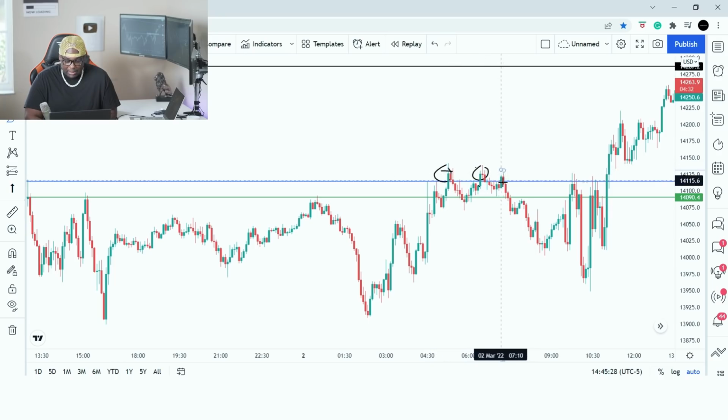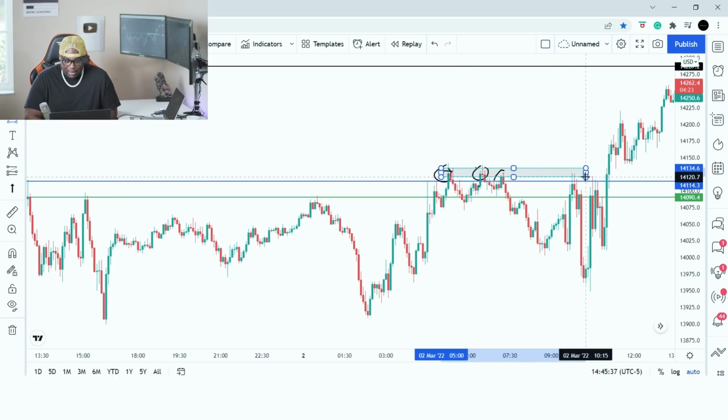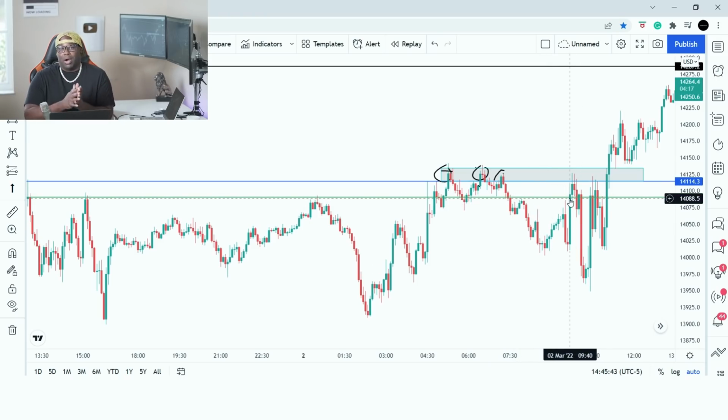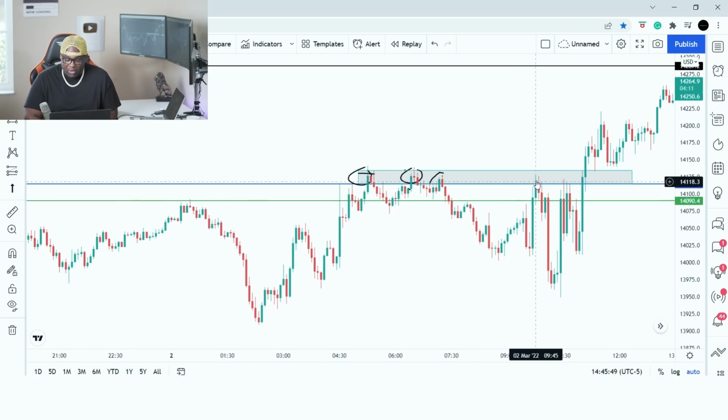So I'm looking at this, and I'm like, this is an area where I definitely, if the market comes around here, it's a possibility, anywhere, even the green line is a possibility. Market might roll over. So it shot up, okay? And we had a rejection right here.